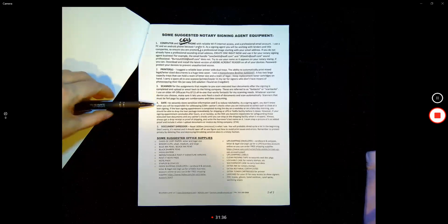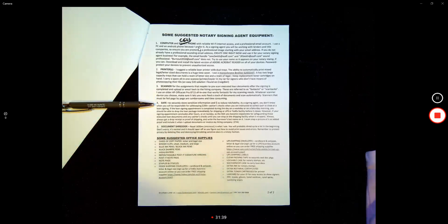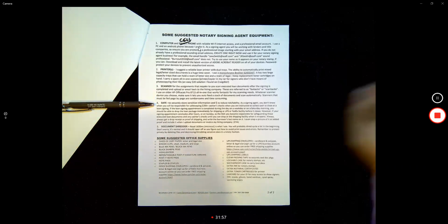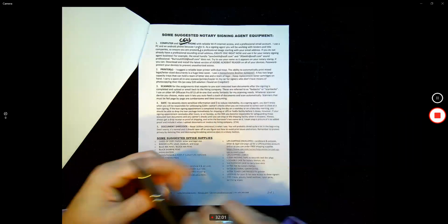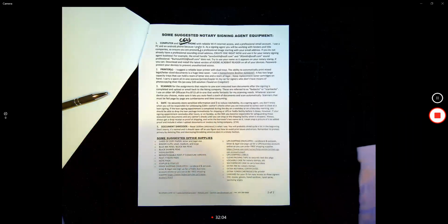I understand. So number 4, a safe. A safe is something else I recommend. A locking safe, good size, big enough that it'll fit a legal size document, a legal size shipping envelope in, right? You want to do this so that you can store sensitive information and money, to reduce risk and liability, because as a signing agent, you never know when you're going to be responsible for safekeeping a $20,000 cashier's check.